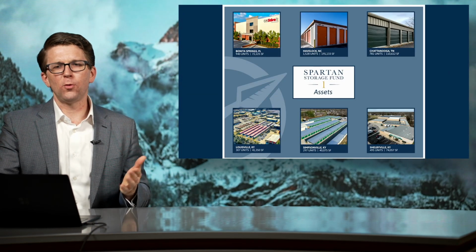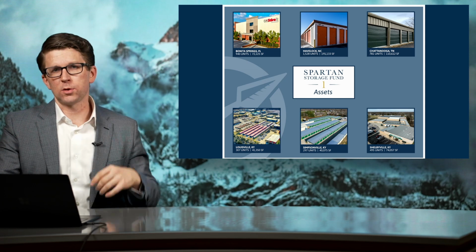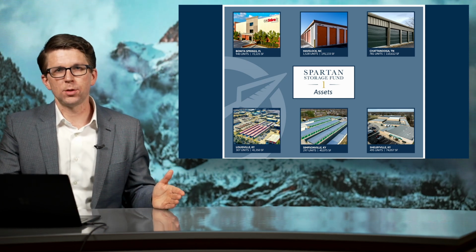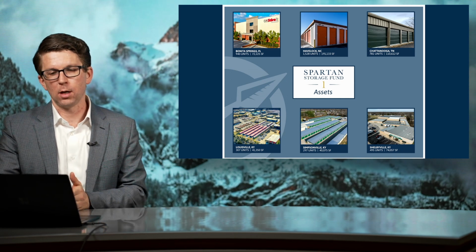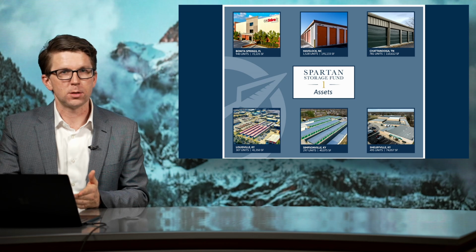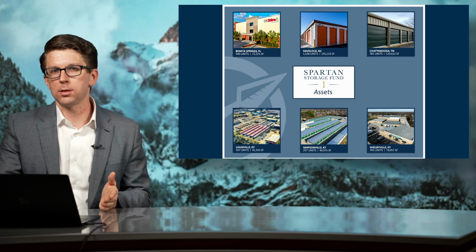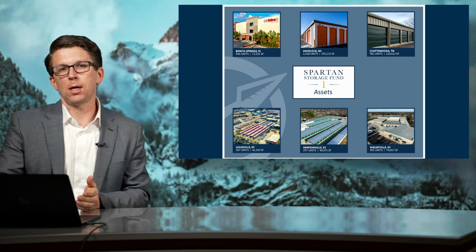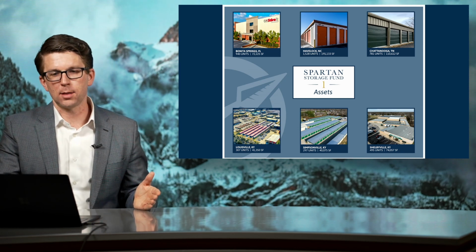So have we ever done a fund before? Yes, we did Spartan Storage Fund 1 last year. This is very similar to the Spartan Storage Income Fund this year. Almost identical in that we're going to buy properties in secondary, tertiary markets throughout the United States, high growth states, good population, and deploy our value add strategy. And sometimes we might even buy a core plus asset as well.